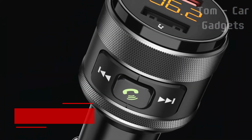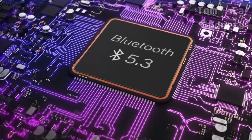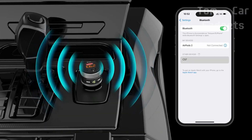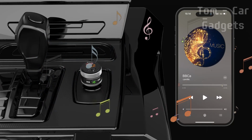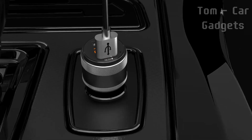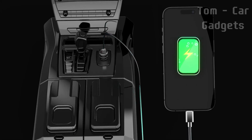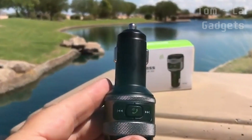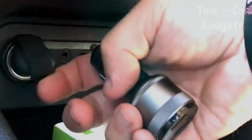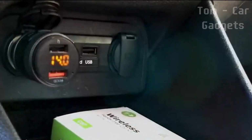The 2-port USB car charger 3.0 allows you to charge 2 devices simultaneously, with one port featuring Quick Charge 3.0, compatible with 2.0 Huawei FCP Type-C, and Samsung, offering over 80% charging efficiency. It also supports hands-free calls featuring a high-performance microphone with CVC noise suppression technology for clear, crystal-clear conversations.